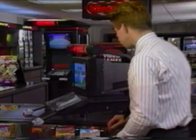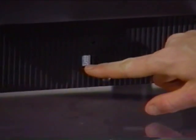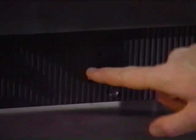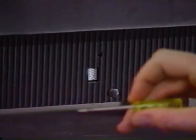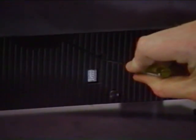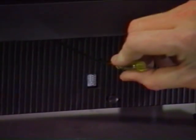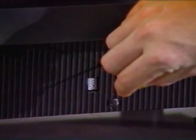Now we'll discuss adjusting the volume on this unit. The volume control is located on the right-hand side of the display, just above the timer block circuit. These little switches set the timing for the display. Your store personnel should handle that. With a small screwdriver, there's a volume adjustment just above that. It looks like a small screw. Take your screwdriver and turn clockwise to increase the volume and counterclockwise to decrease the volume.